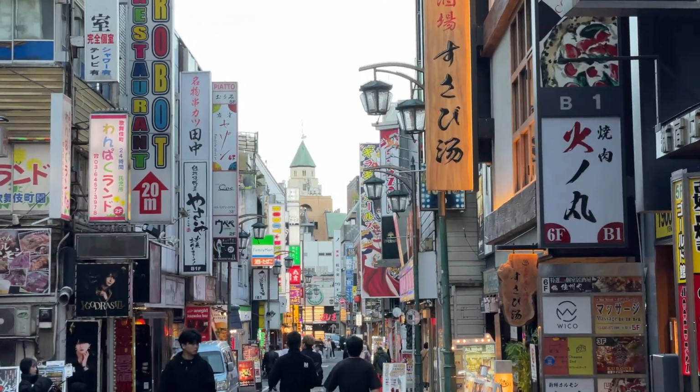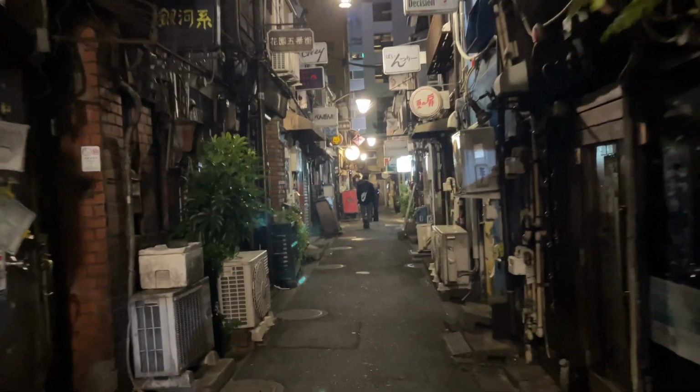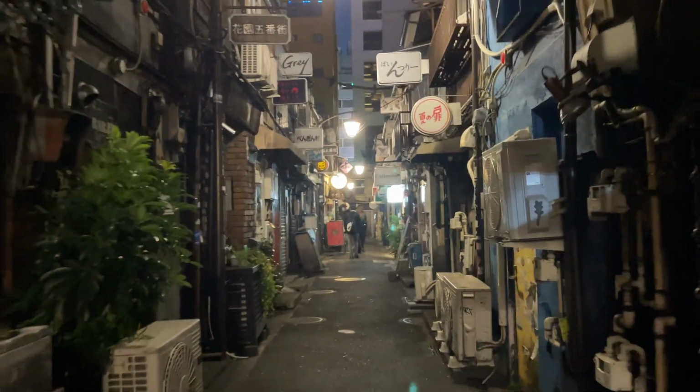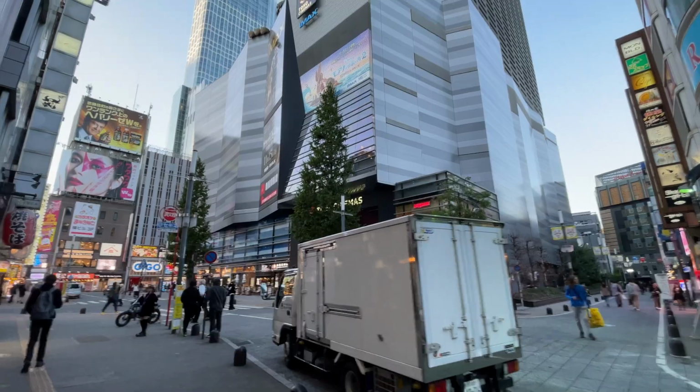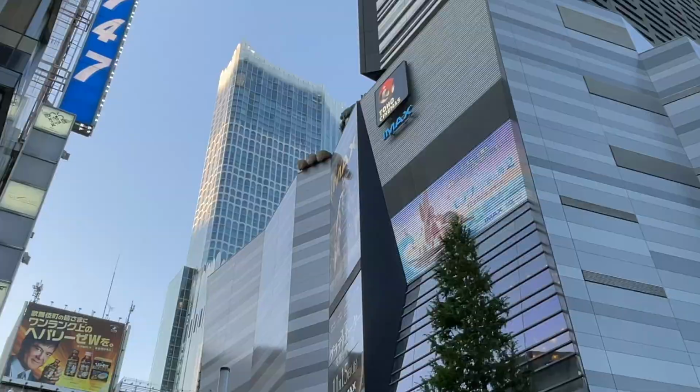Another known attraction of Shinjuku is the Golden Gai, a touristy but characterful selection of tiny bars among some tight alleyways. We did give it a quick visit, and it was hectic but pretty fun.